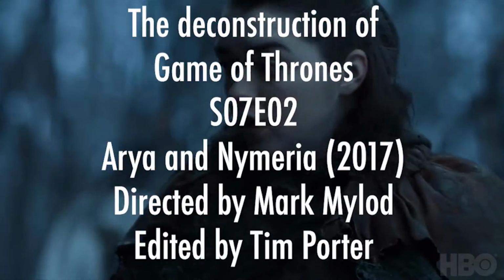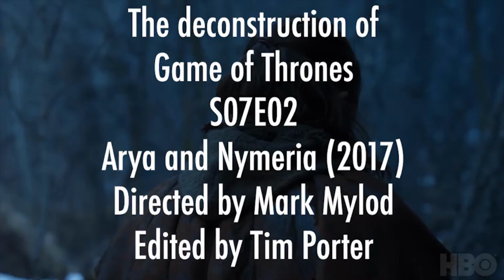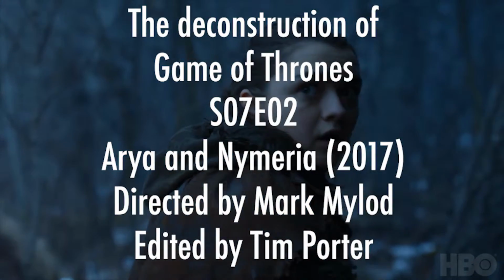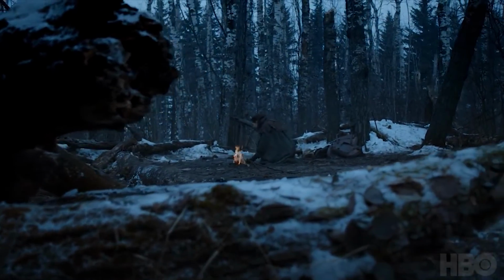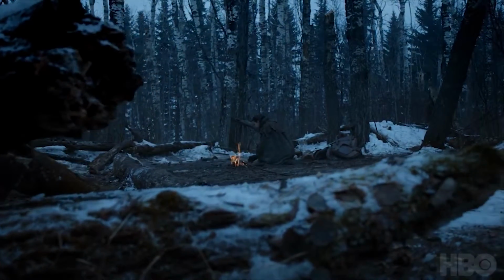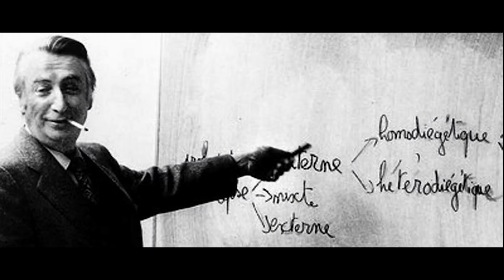The Deconstruction of Game of Thrones Season 7 Episode 2, Arya and Nymeria, 2017, directed by Mark Mylod and edited by Tim Porter. The scene opens with a fade from black and a wide panning establishing shot. This makes the audience aware that this is a new scene. The beginning also contains an L cut, which helps keep the flow of the edit moving without it becoming tedious. The shot establishes the location and raises questions to the audience. This links in with Barthes' enigma theory, which includes questions like, who is this girl and why is she alone?